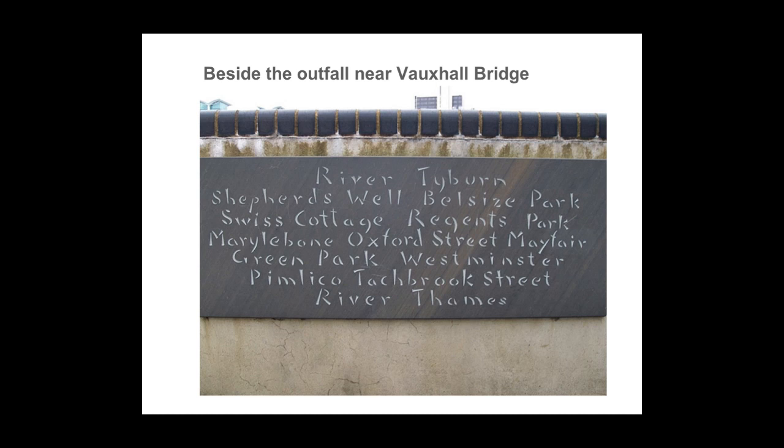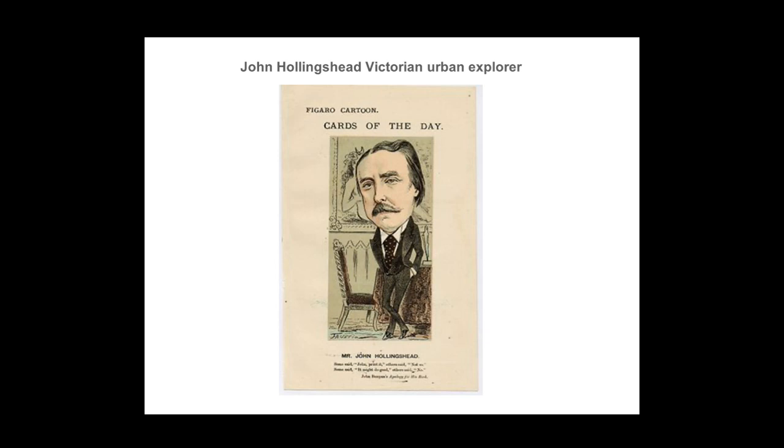Now, there was a splendid man called John Hollingshead, a Victorian urban explorer, and he was a map maker, and he walked the sewer underneath Buckingham Palace, and that was in 1860. And he wrote, "Of course my loyalty was excited, so I took off my fan-tailed cap and led the way with the national anthem, insisting that all my guides did the same."